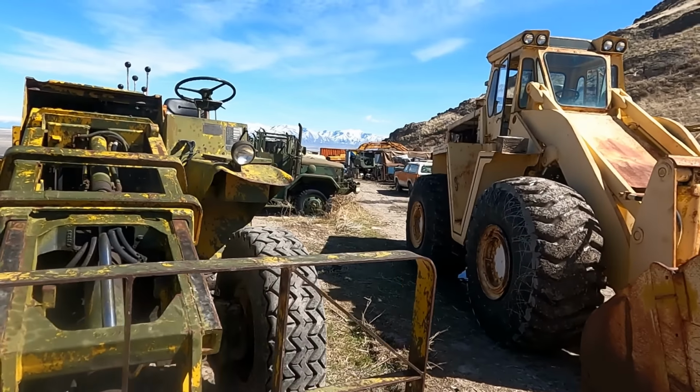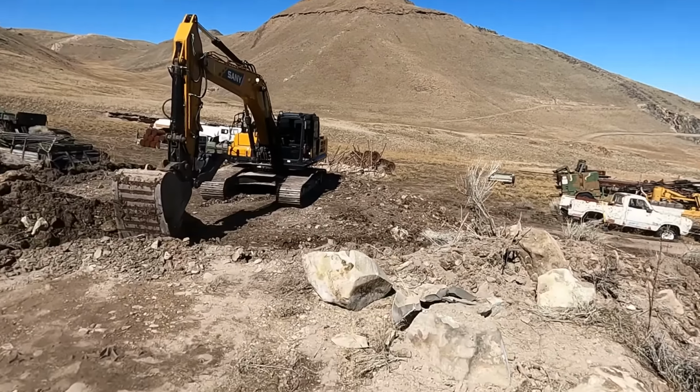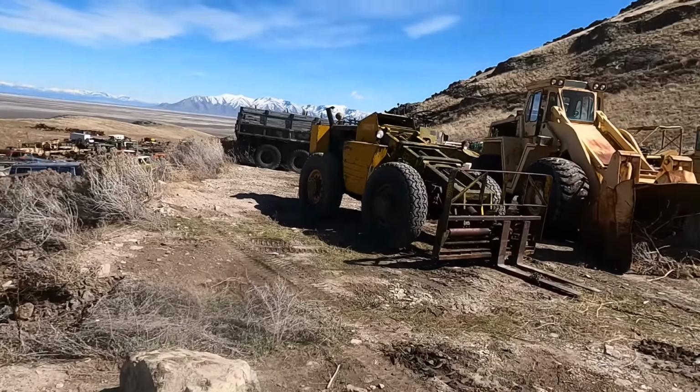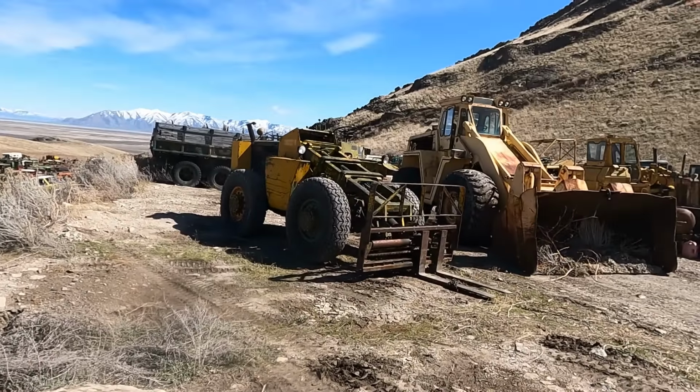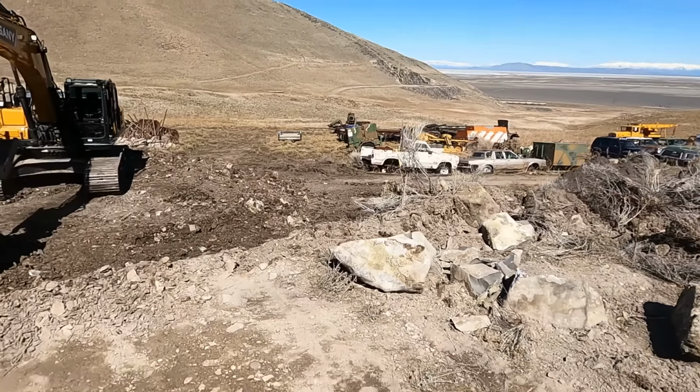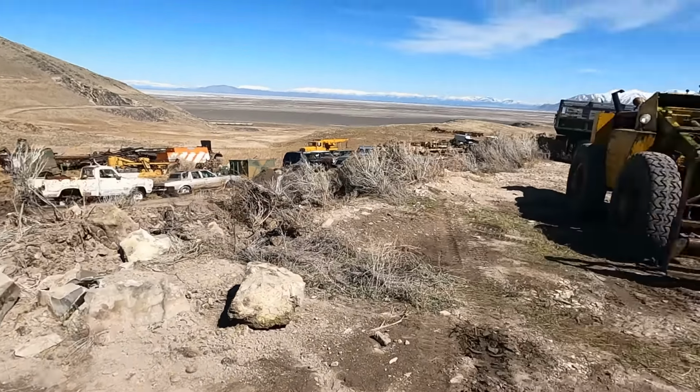So I need to get that Michigan loader to come out here and work, but we've got to make a little more space for that thing to move around in, because it doesn't like to turn very sharp in here. It needs some space to move around, but we should make that space here not too long. We just have a little bit of work, well, a lot of work.